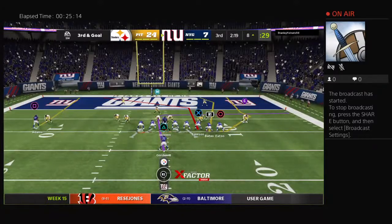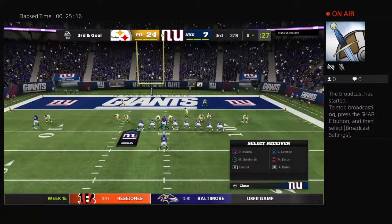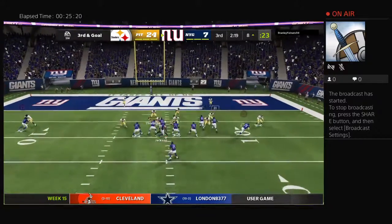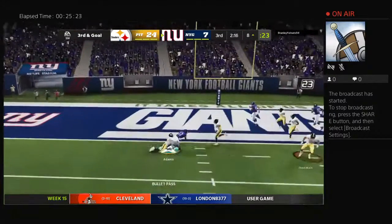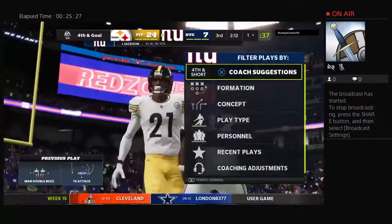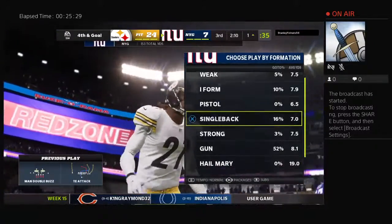Yeah, that's a big miss. 2 incompletions haven't moved him any closer. And likely throwing again, you'd have to think on 3rd and goal here. Slant to Adams. That pass play good for 7, but it still brings up a 4th and goal.